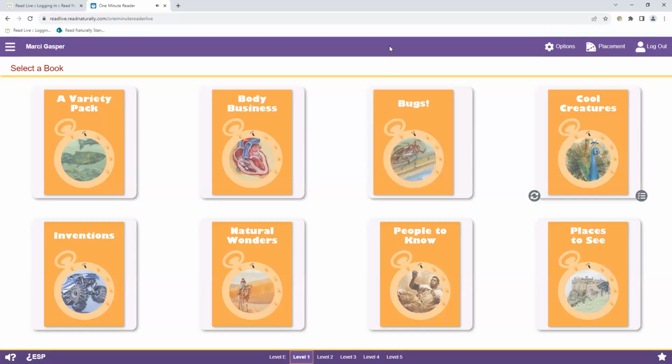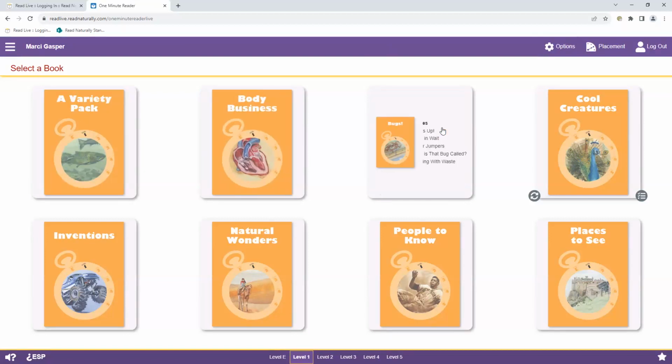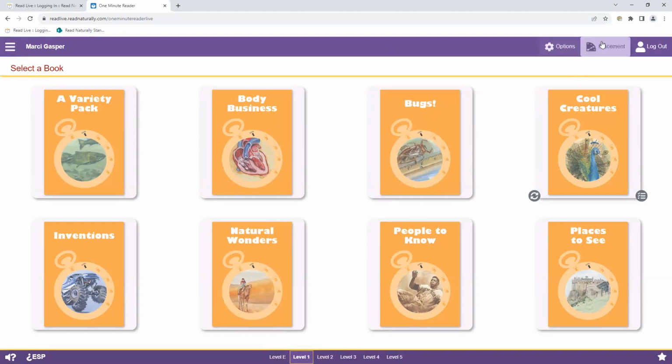Please select a book. All right, so we have the option for Marcy to select any of these books. When she hovers over them, she will see the stories that are included. And then she also has the option to move to different levels, as you can see down at the bottom. But it looks like right now that Marcy is interested in cool creatures.